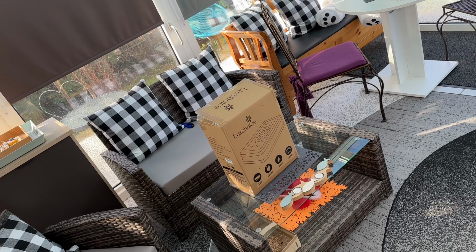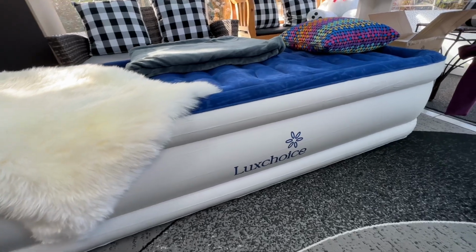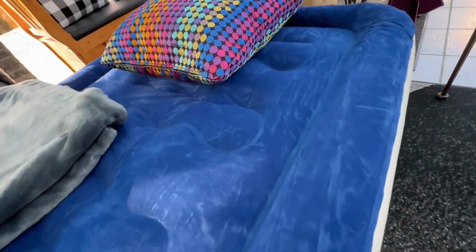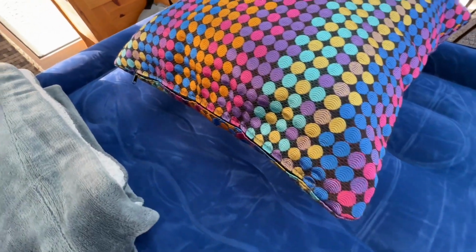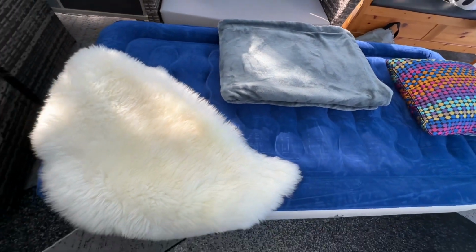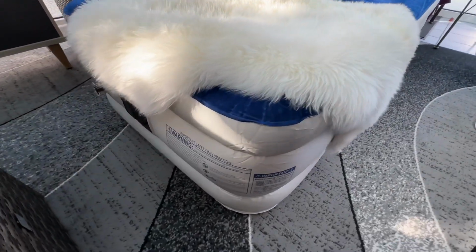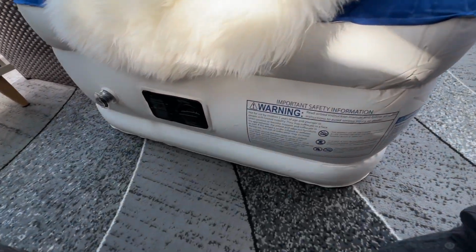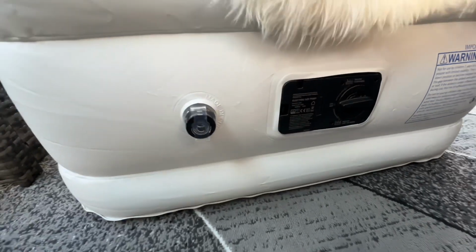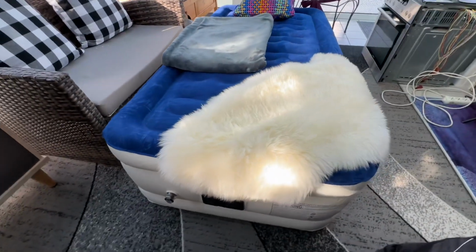Today let me introduce you this Luxchoice Airbed. It's available in queen size. It's available in UK standard and United States standard, in single dimensions and in twin bed. As you like, choose your size as you need. It's an air mattress. It's inflatable, it's a blow-up bed, and rapid self-inflation.